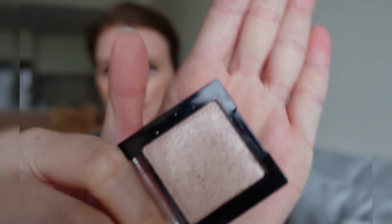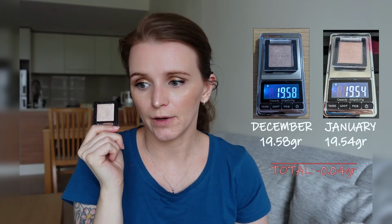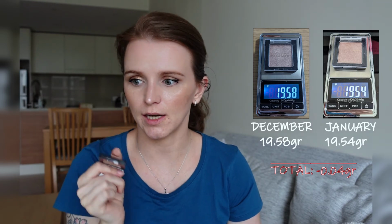The next category is eyeshadow. I have 1 single eyeshadow in here. This is also from the brand MECCA. MECCA is our Australian Sephora. It's a nice champagne color. When I introduced it, it was at 19.58 and today it's 19.54. So this is a use of 0.04 grams.